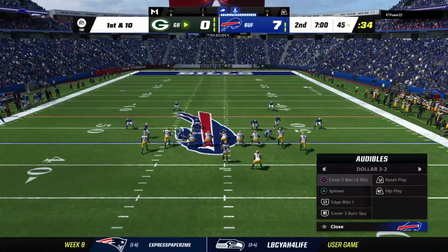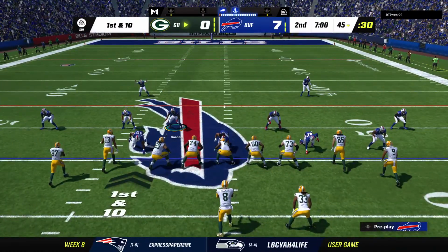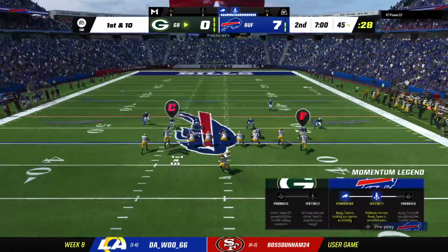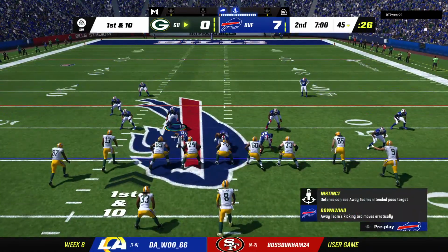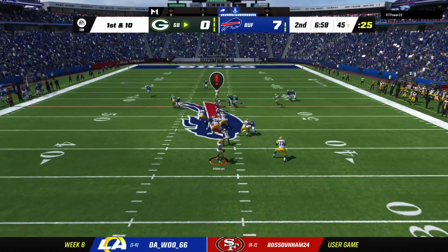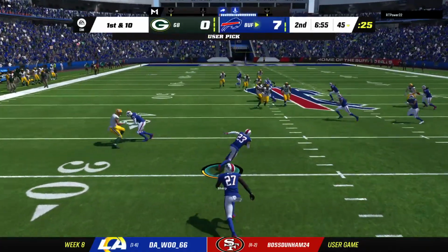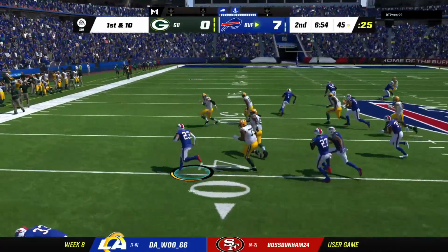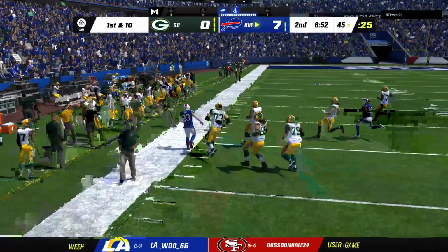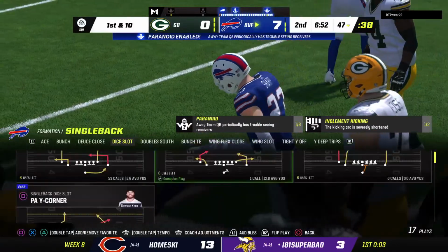Ready, play. 22 meters. Now a play fake here on first down. And he fires one that's intercepted. And the Bills are going to take possession here at their own 47-yard line.